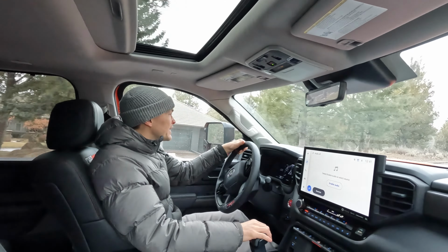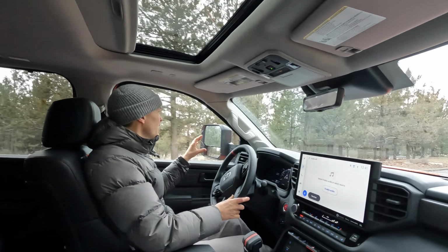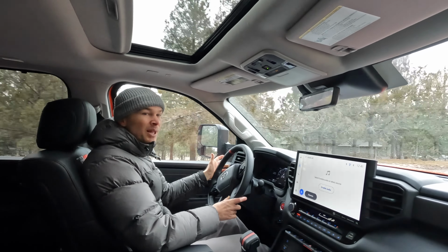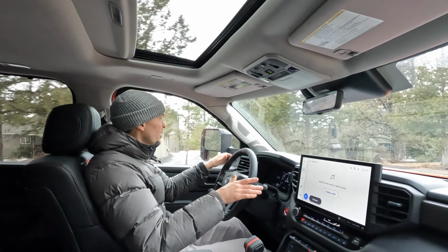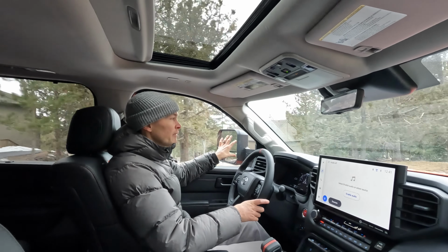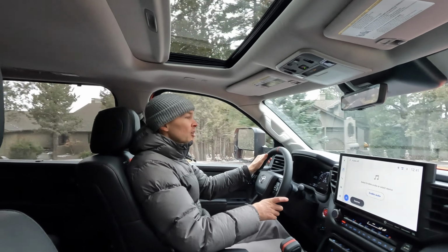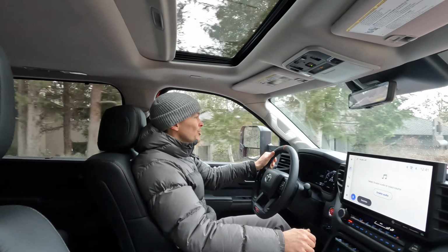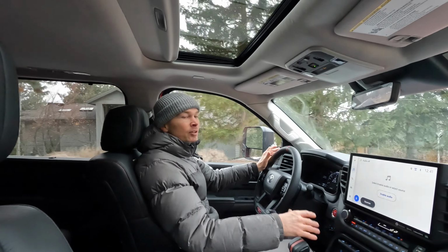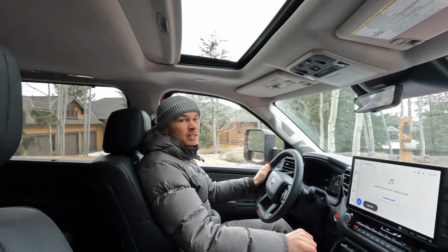One thing I don't love about this specific Sequoia is the optional tow mirrors. They're just too big, too bulky, and they're too much of a blind spot. I found that many times when I'm making a turn, I'm not quite comfortable because I'm not sure if there's a vehicle in my blind spot. And so I definitely would not personally go with these tow mirrors. If you're doing a lot of towing, then maybe the advantage would be there. But in my opinion, they're too big and bulky, and the standard mirrors still have really great visibility.